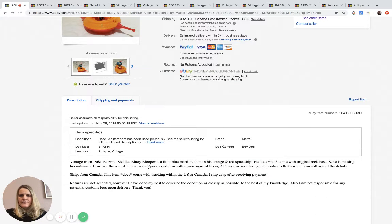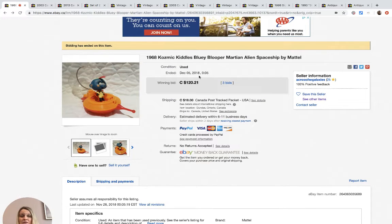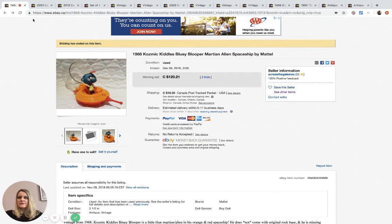And Kittles, I think is how you say it. Bluey Blooper. It's a little Martian alien. She said it was missing pieces and had flaws, and it still sold for $120, $90 USA. That's crazy. So she does pretty good with toys.